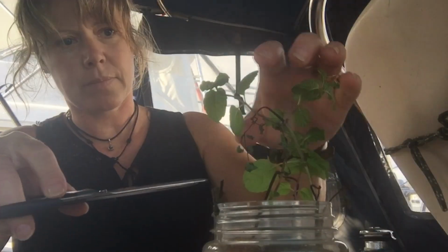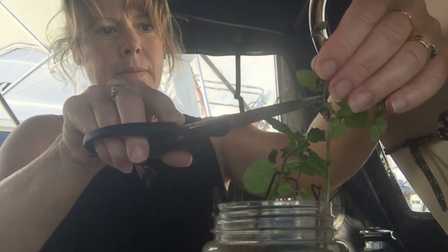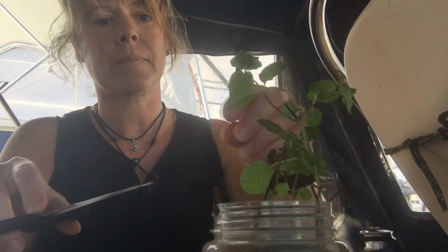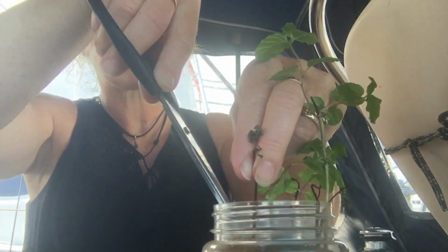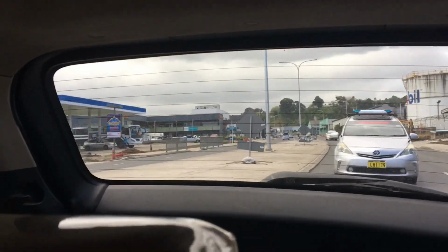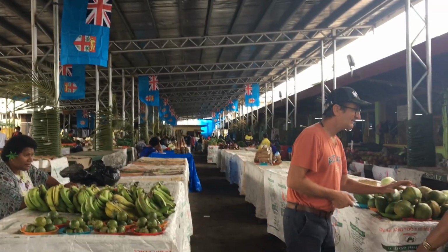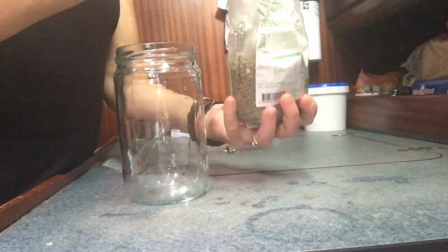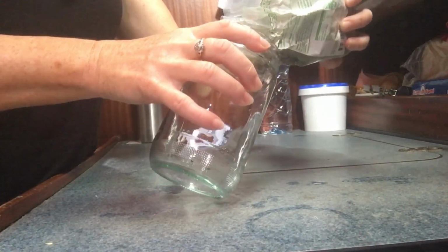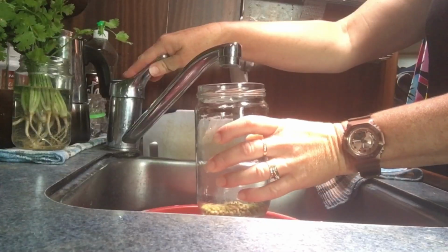The next day I attended to my mint plant that was looking far perkier and happier for the lovely drink of water that I gave it yesterday on arriving back. We needed to stock up on fresh fruit and veg, so a trip to the market was in order. I like to grow mung beans while on board, and it's time to start a fresh batch.